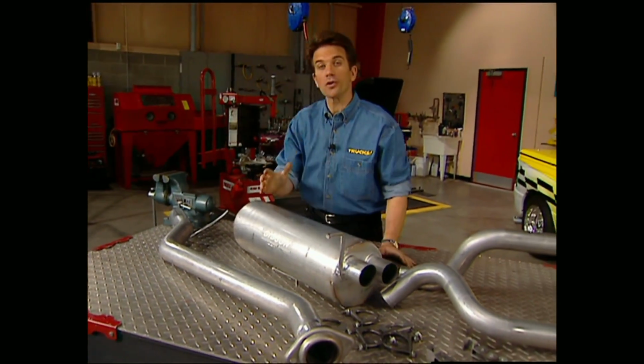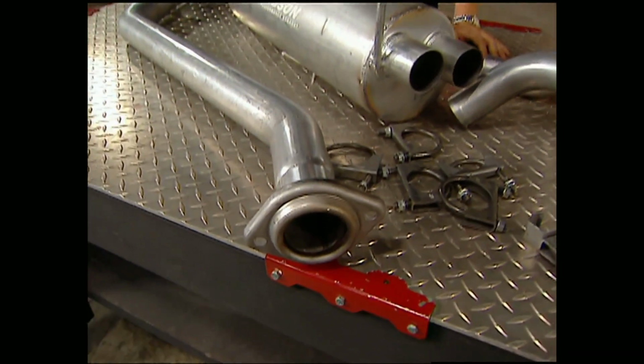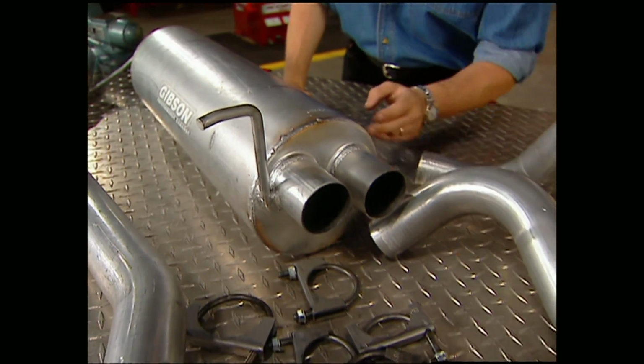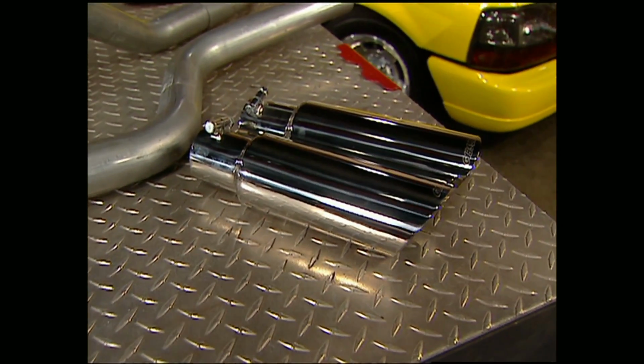The thing that's really cool about this kit is you really can bolt it on in your own driveway in just a couple hours. It comes complete with the head pipe, Gibson's special dual output muffler, as well as the tailpipes and tips to finish off that dual exhaust look.